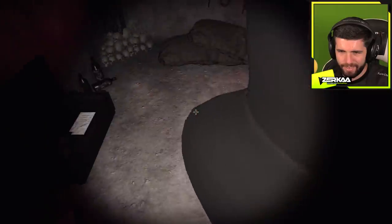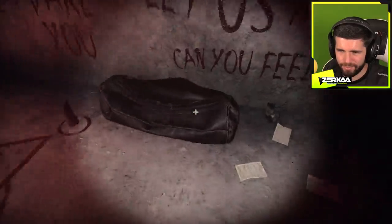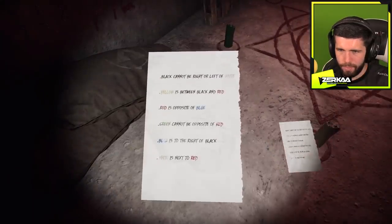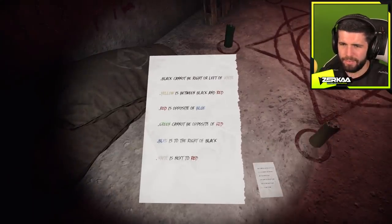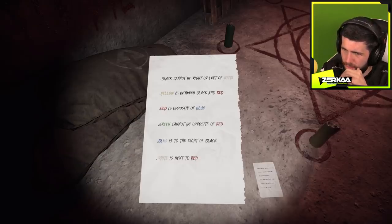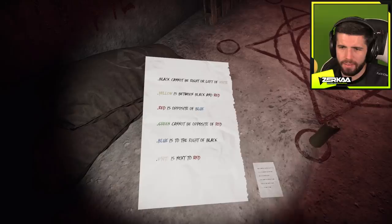Okay, cool. Give us the order then. Alright, so, can you see that? Black cannot be right of or left of white. So put black somewhere. Yeah, that's fine. We're good with that. So white, we need to... Oh, black needs to be moved. There, so it's not left or right of white.